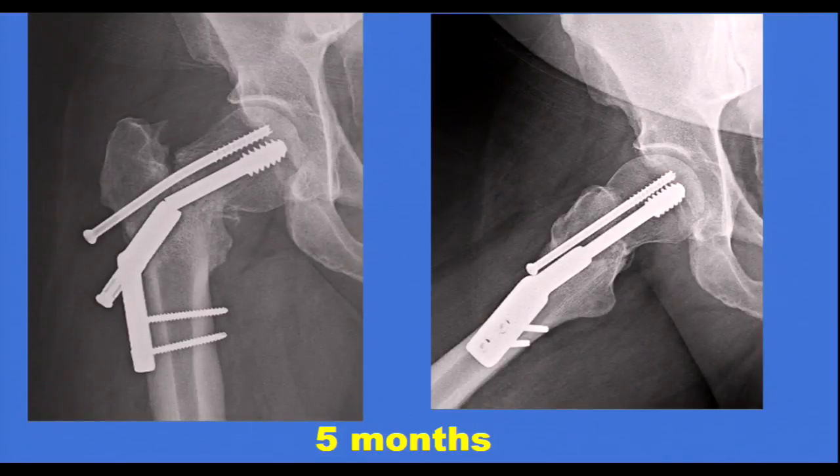So there was another discussion. Dr. Lorei, what do you think? So he's got a non-union now, and he's got broken hardware. So your choices at this point would be removing the hardware, performing osteotomy to try to get him to heal, or replace him. And I would vote to remove the hardware and replace him.